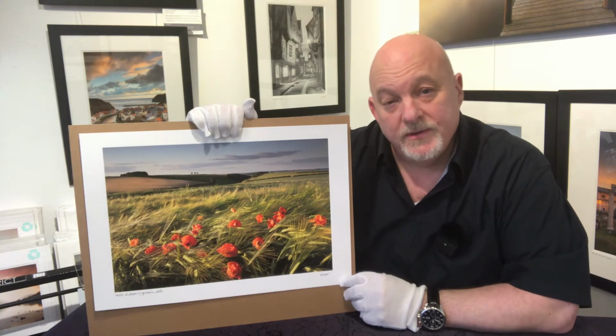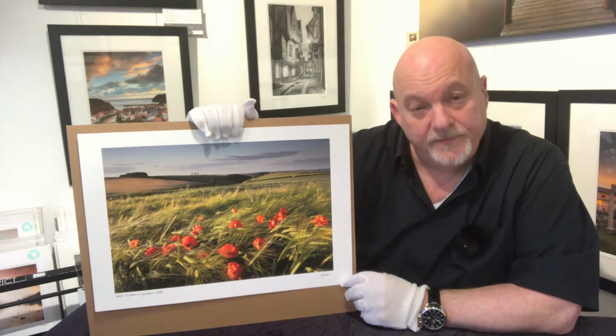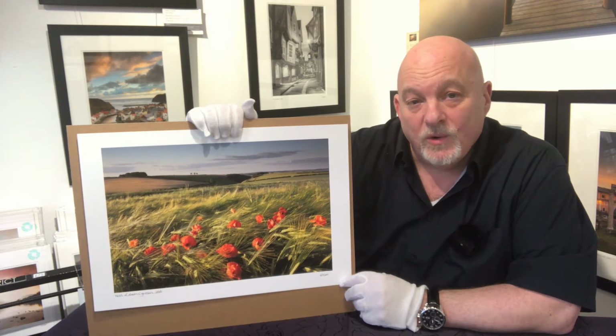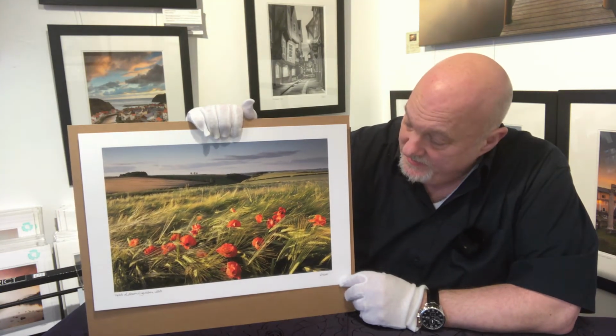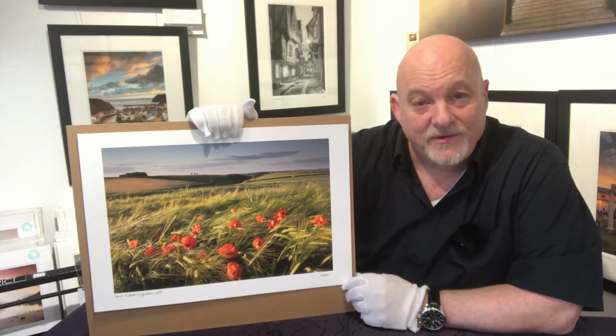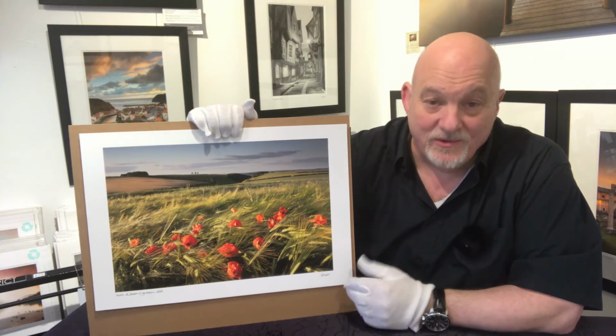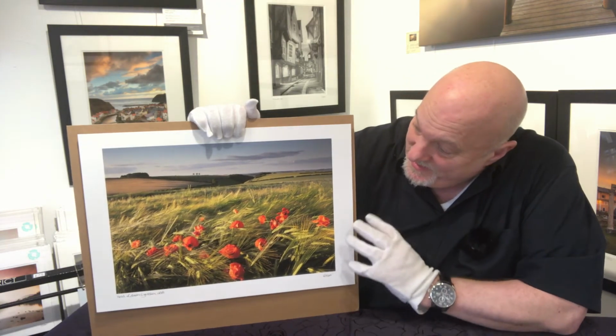Okay, so here's the third image today. Now this is an image called Field of Dreams. Up in the Yorkshire Wolds, and this was made in July when the poppies were out. So it's interesting that all the flower photography I do tends to be in the summer when I'm not shooting theoretically anything, although I obviously do go out. But I like this picture.